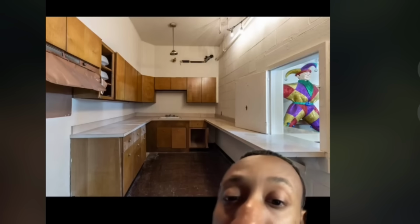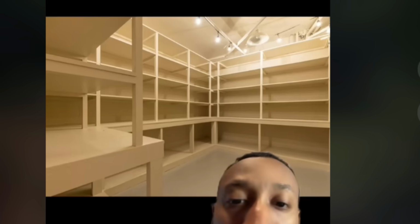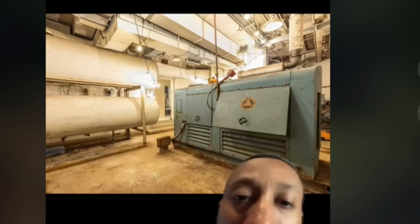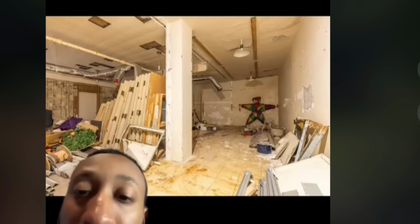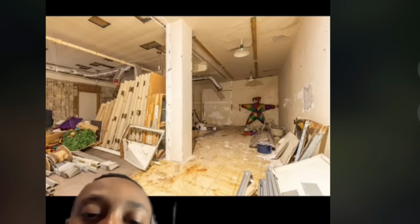Here is the kitchen. It looks like it was almost never used or completely overused. And of course, a pantry that looks like it definitely had some cans stacked in there. And it gets deeper. There is a generator. And here are these steps with a nice red railing. And it gets worse. Why are all of the doors stacked? All of the doors are torn off, and there's another clown in the corner.